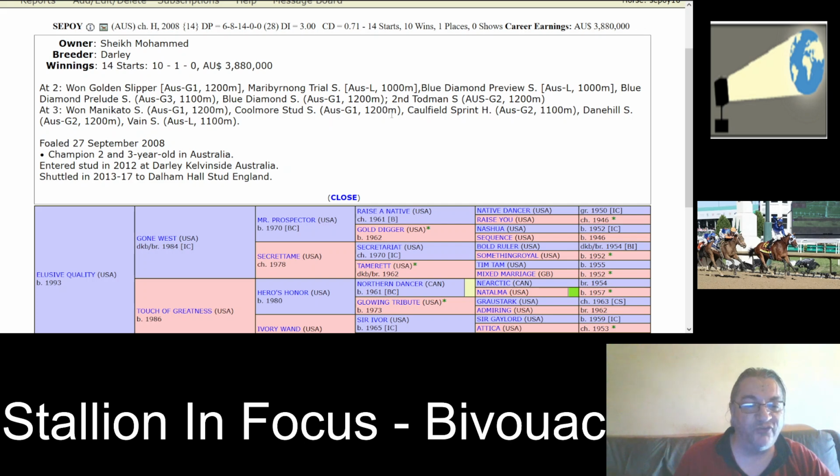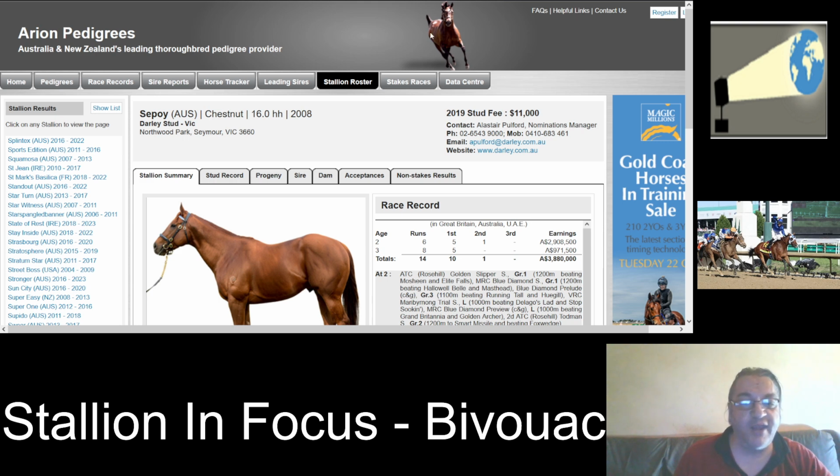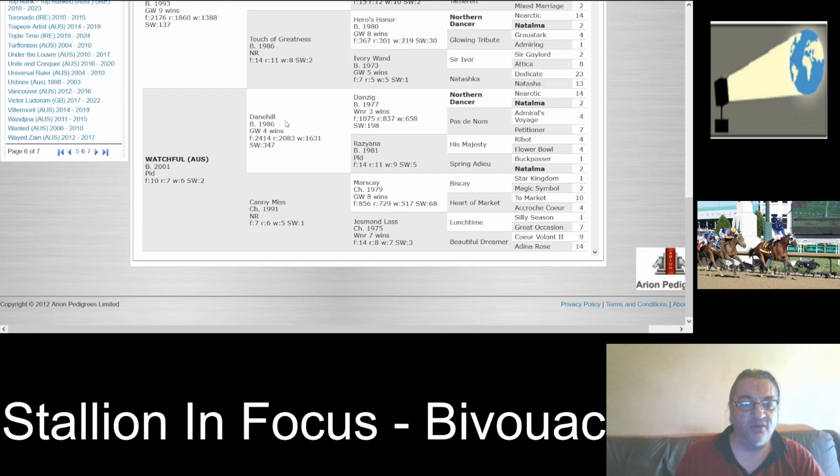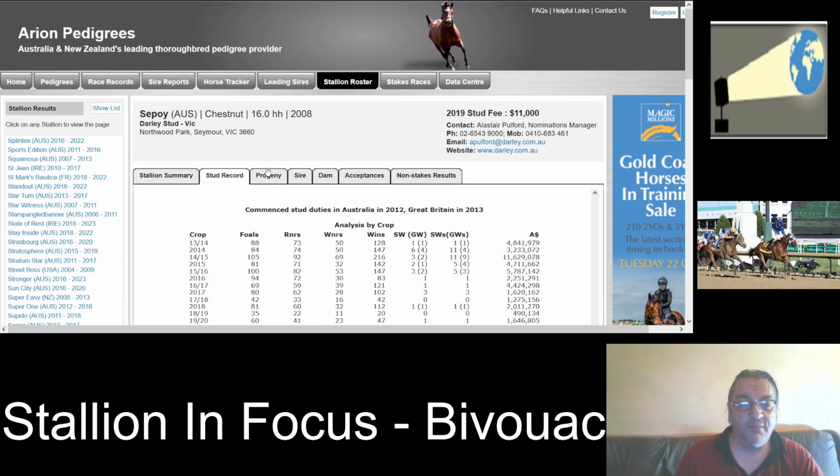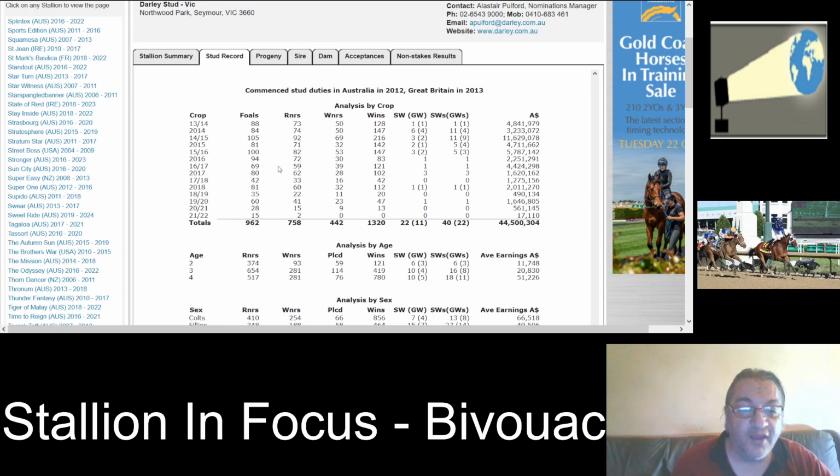On this dam line, the champion 2 and 3-year-old in Australia of 2010 and 2011. Entered stud in 2012 at Darley, but was shuttled around to England between 2013 and 2017. I don't know whether the stallion has actually died or is in retirement. I can only find a page on Arion dated from 2019 when he had finished standing, as he is now available at a fee of $11,000, 5 days ago at Darley Stud at Northwood Park. Not sure whether this stallion is at stud anymore or sadly no longer with us. But what a career the horse had. Sired plenty of horses.